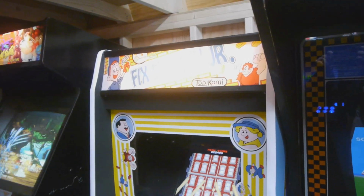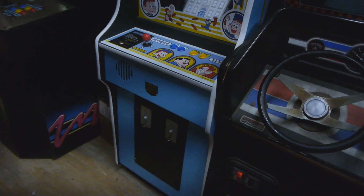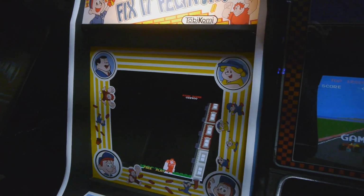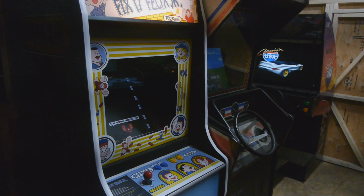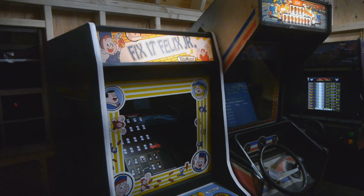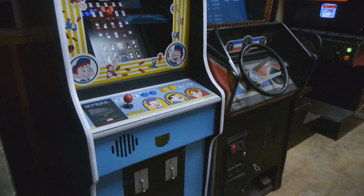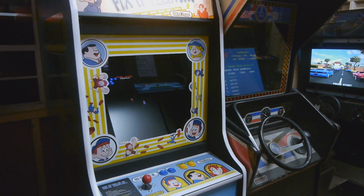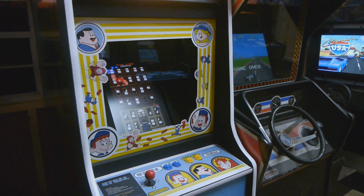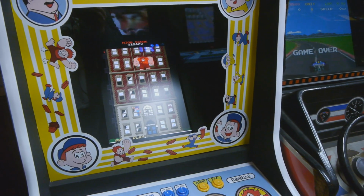Fix-It Felix Jr. You guys have probably seen the video of me making it and putting it together. This got a ton of play back when I originally made it. Now, not as much. It kind of faded out. I guess people played it and they're like, okay, I played it once, that's enough. It's pretty fun though. I still enjoy it.